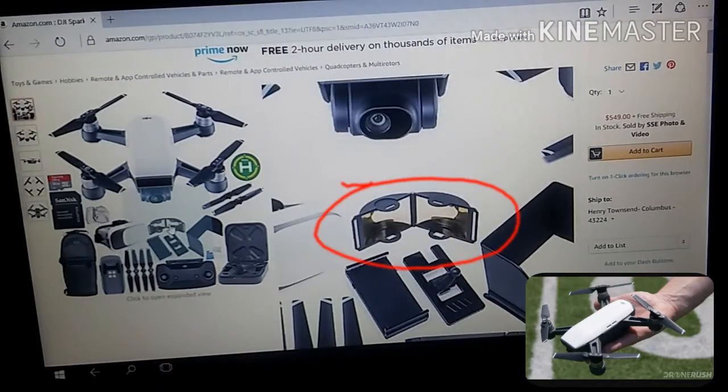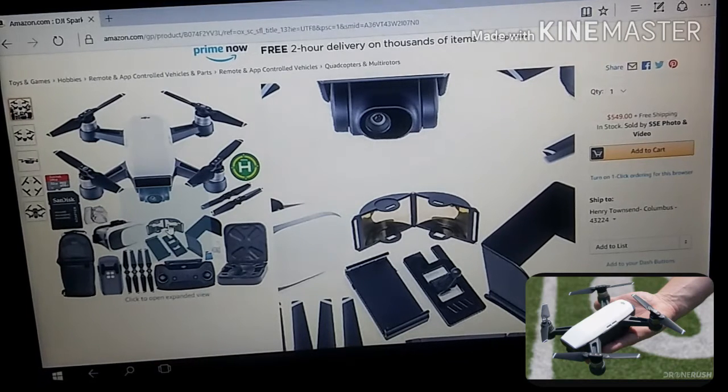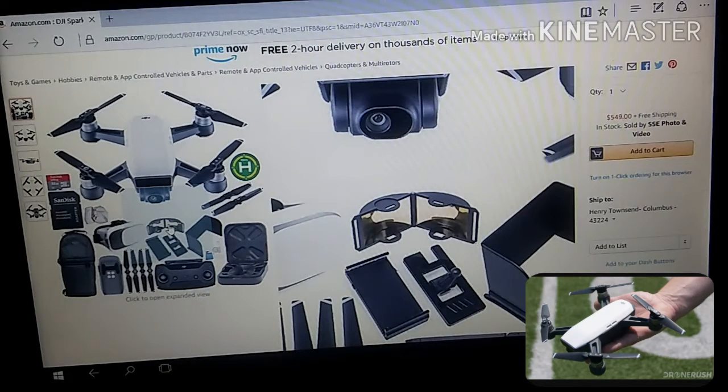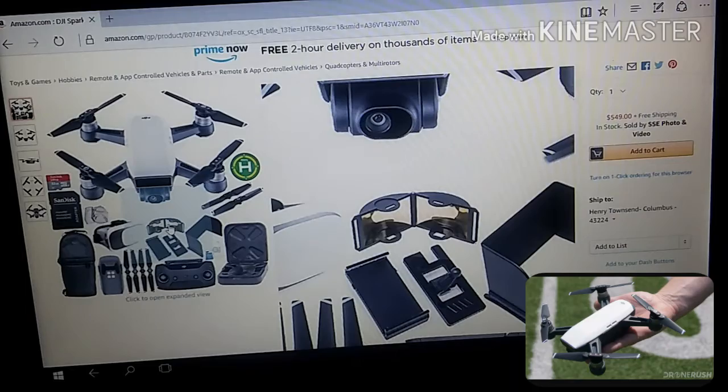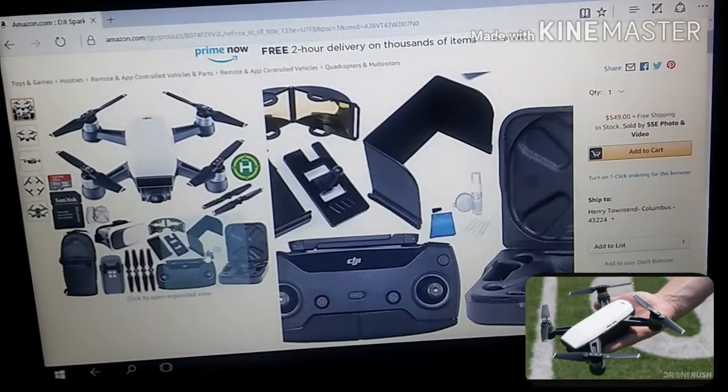Comes with a range extender, which is pretty good. Real good. There's a lot of reviews on the Spark. So, like I said, you can't beat this price. That range extender extends your range at least twice as far. DJI said this guy can go about one and a quarter miles with this extender. It can probably go about 2 miles with no trees and whatnot.